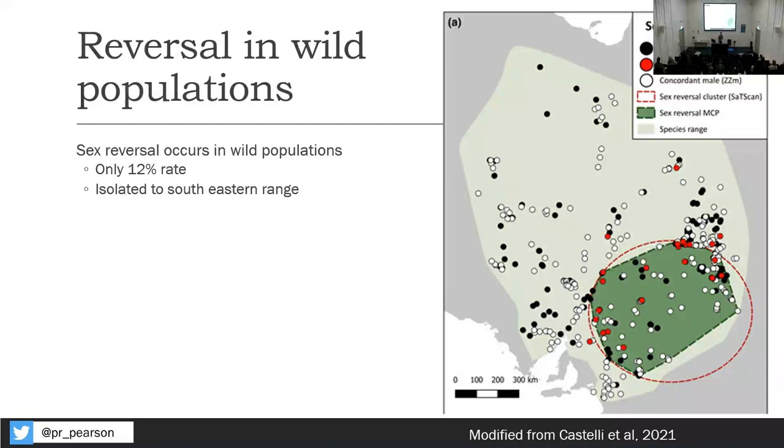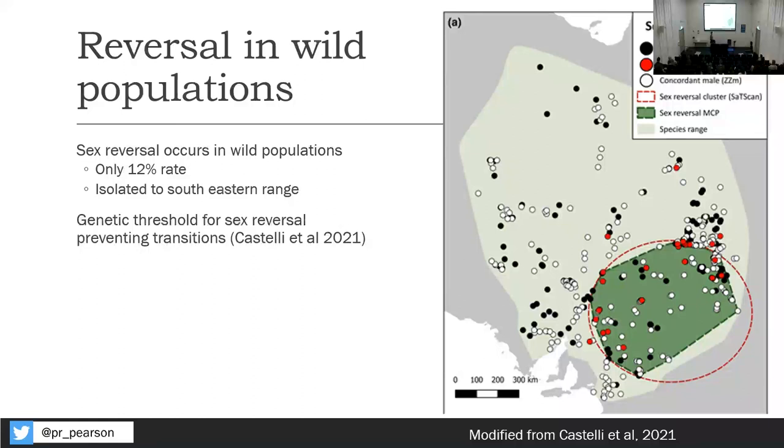And it's been theorized by Castelli et al. that it's more of a genetic threshold that's preventing these transitions from GSD to TSD. So that those localized adaptations in those hotter regions like Northern Territory, that are significantly hotter throughout the year than the southeastern area. So the sex reversal isn't happening there though. So there's some sort of local adaptations that are happening with it.